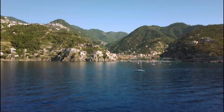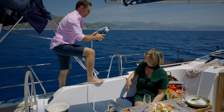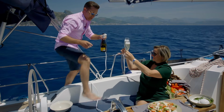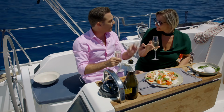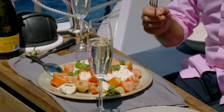Lisa, come on, bring the glasses. I've got a bottle of Prosecco, which should be nice and chilled. Oh, yes. Salute. Prosecco is ideally suited rather than wine, as the fizz complements the creaminess of the mozzarella cheese. Nothing better than a cold glass of Prosecco in the sunshine with a nice Caprese salad.